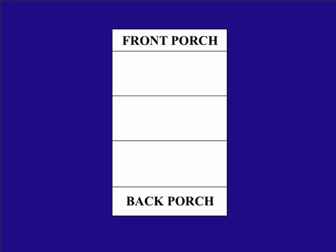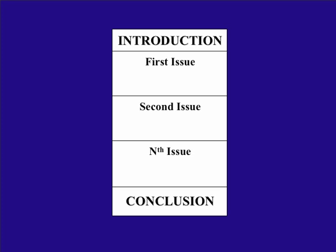As corny as it may seem, this metaphor, this image, is actually a very, very helpful image for organizing virtually every judgment or pleading. It can be modified to deal with more complex cases, but in fact, it's generally pretty useful for virtually all of your judgments or pleadings. The front porch is the introduction. The back porch is the conclusion. And we will furnish the rooms in the middle with issues. We'll name the issues, use the issues as headings, actually, and then analyze those issues.